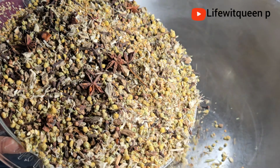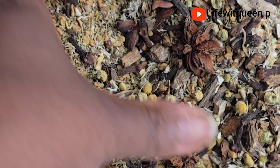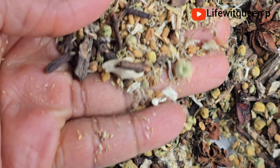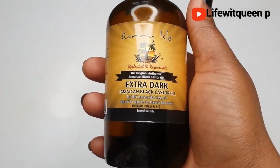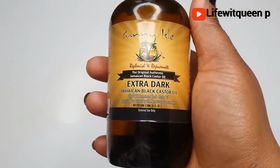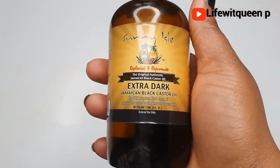So you can use either one ingredient or you can use two ingredients combined together. Rosemary and cloves work really well together, or moringa and hibiscus, or you can also combine fenugreek seed and rosemary. The choice is yours. As I mentioned before, use what works best for your hair type. So by now you guys should know what ingredient works well for your hair type. Jamaican black castor oil is amazing due to its benefits. It helps to strengthen the hair and it can also help to boost hair growth as well.